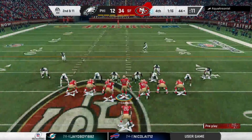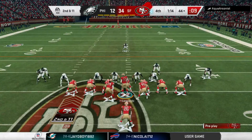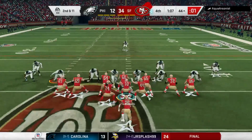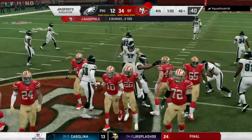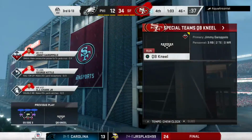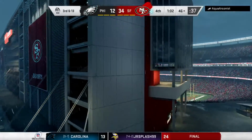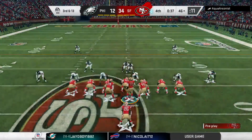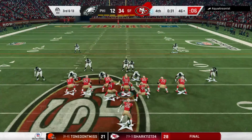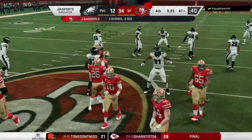Here we go. 180. I'm coming after you. Set hunt. And they take a knee. So time to start going in the other direction as they come up now 3rd and long. Let's go, D. Tighten up. And they will take a knee here.